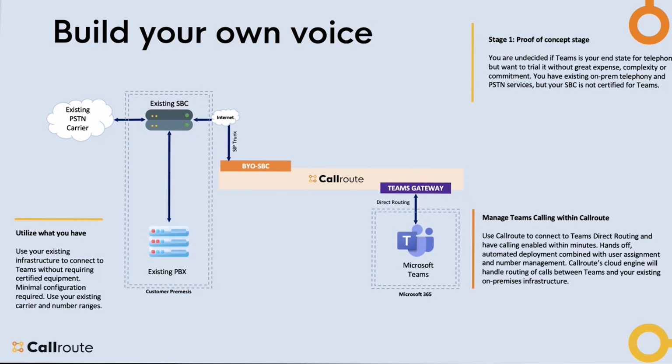It's point, click, deploy. All we need is a username with the right privileges to deploy that. But that means you can then start to evaluate whether Teams is the right platform for some of your users without having to change much in your enterprise. And you can do this completely disruption free.